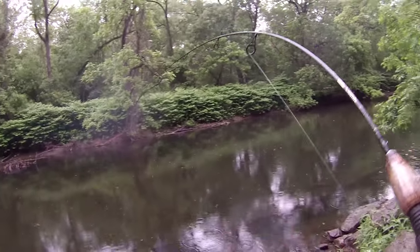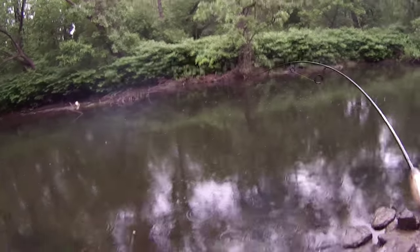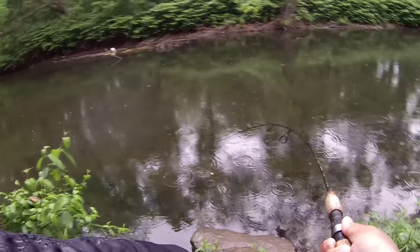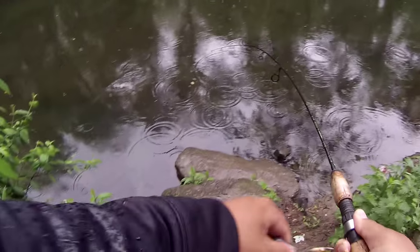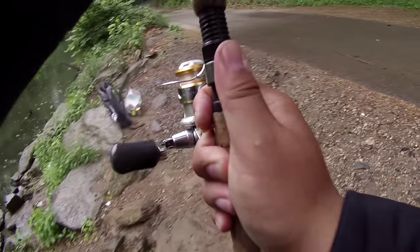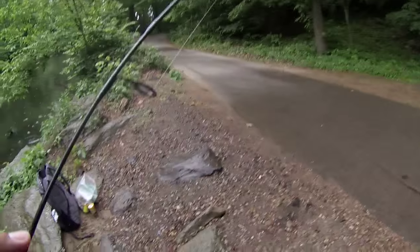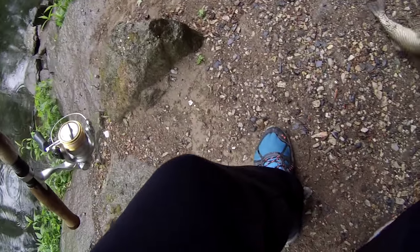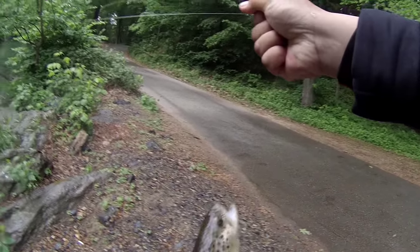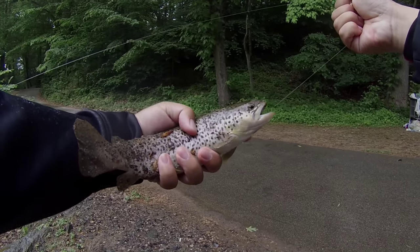Fish on. Trout on the power bait. Traditional. When the spinner doesn't work, you gotta go back to the grounds. Oh wow, it's a brown trout too. There we go. Brownie. Brown trout on the power bait. First trout of the day.